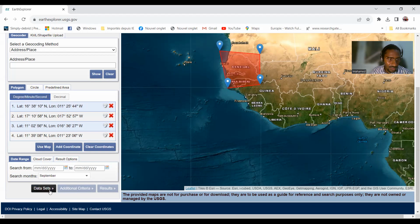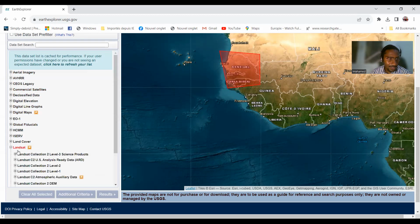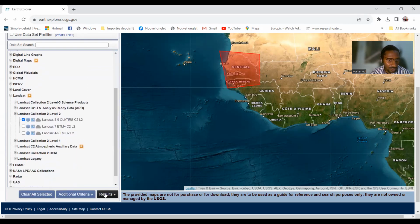So after doing this, you can set the data and choose different satellites you want to use. Actually, we have different satellites. I talk about the Landsat here. The Landsat is a very powerful satellite to get the bands. So we're going to use the Landsat satellite, the Landsat 8-9 bands, and we show the result.